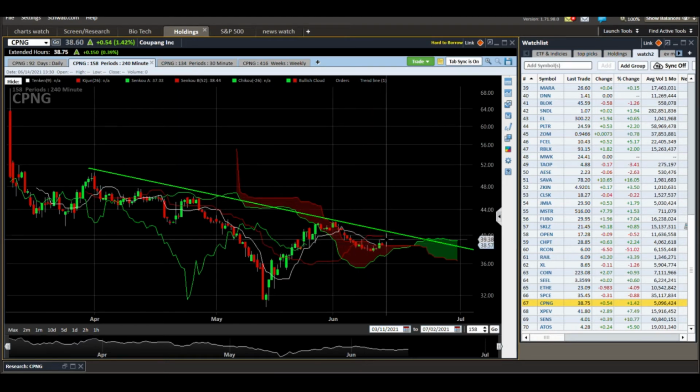So I would look for a break of this line, and also we're just trying to get above the cloud here. The cloud is twisted and turned green, but it's still trending down, which is an indication of caution to me. Another thing we look at for buy opportunities is what's called the lagging line, and it basically mimics the chart pattern, but it lags behind. Where this line ends, we like it to be above the price, and it's not right here.